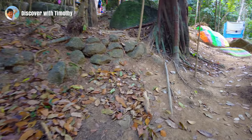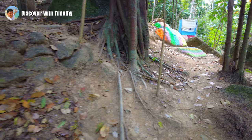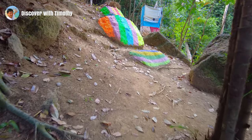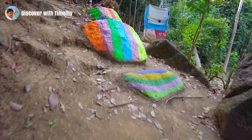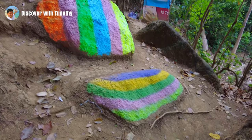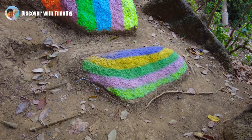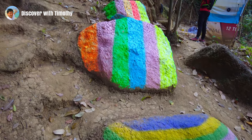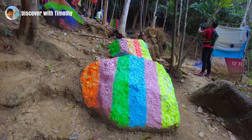We are finally getting there. There's a bunch of people at the Rainbow Stone. So this is what we climb all the way to look at.